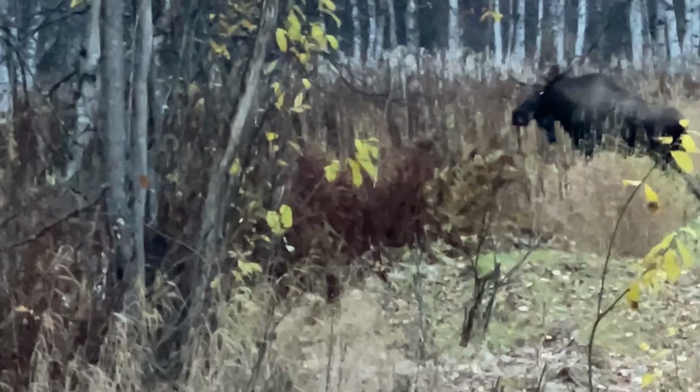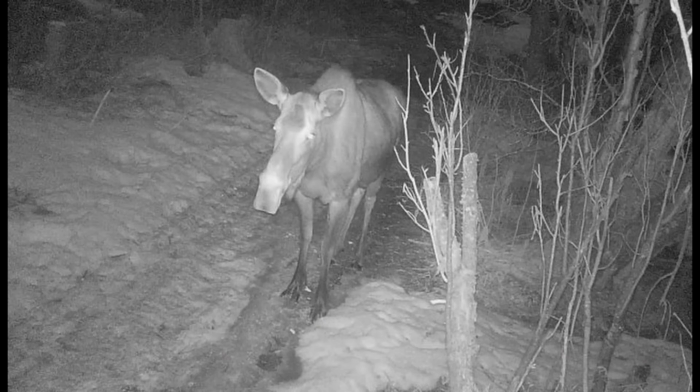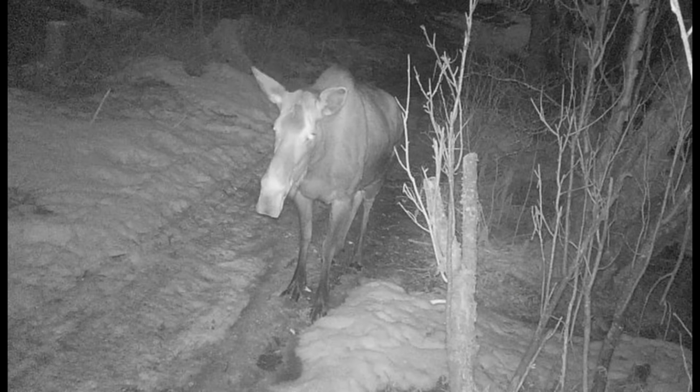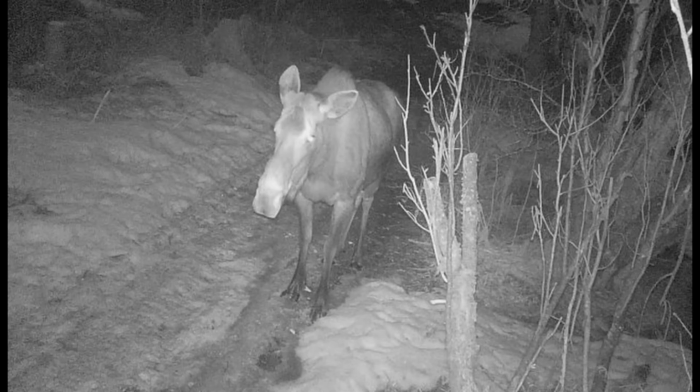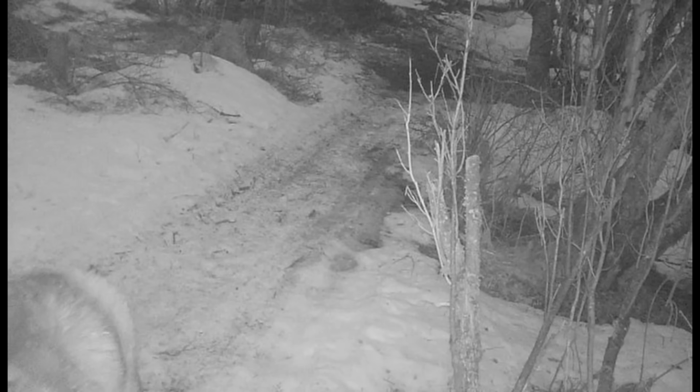Waiting on a train. I wish she would have been around here about a week ago. No, this is not a still shot. The moose is alive. Oh, see? Just twitched in here. What you can't see right this second is there's another moose to the right of that moose. You'll see him pop out here in a second.